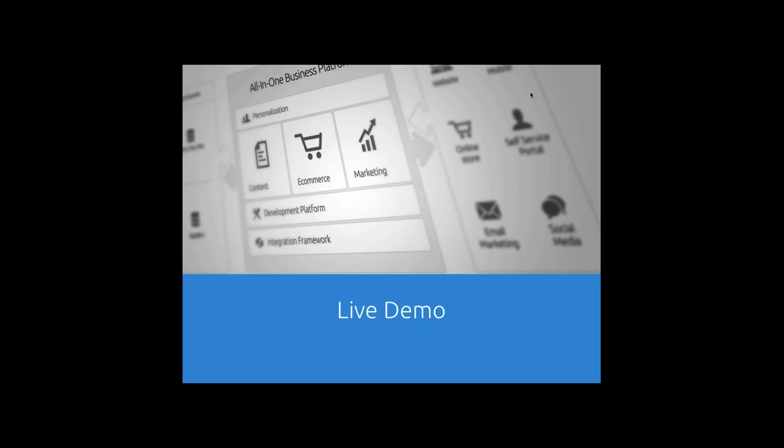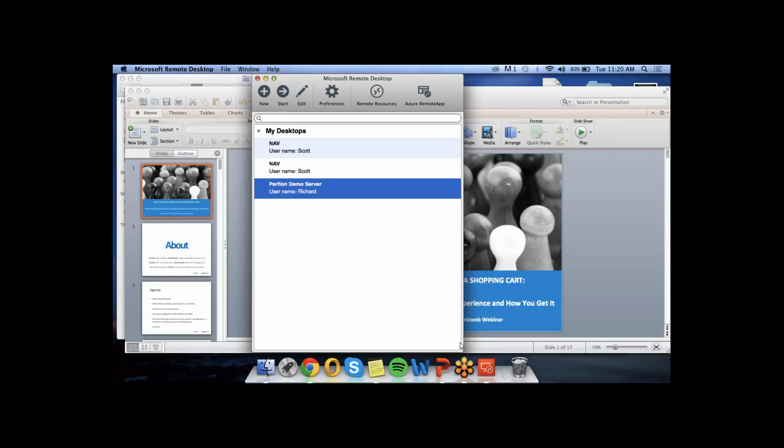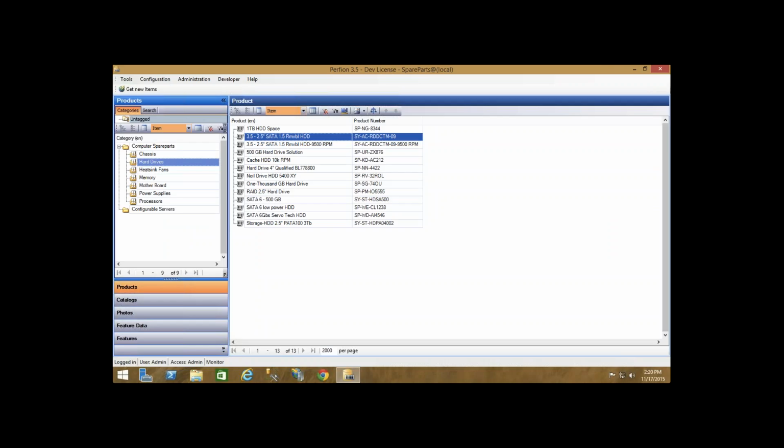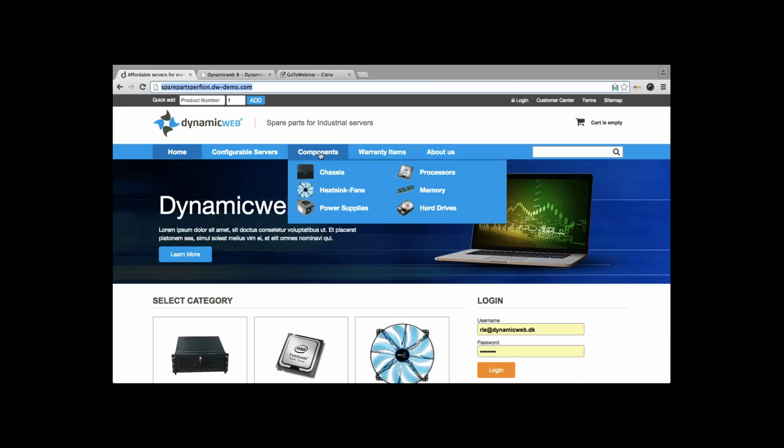So I'm going to switch over to the live demo here. Feel free to raise any hands with any questions on what I just outlined here while I flip over basically to our Perfion server. Actually, let me take us through the front end over here. This is the front end of my spare parts demo. It's what I normally speak to with regards to the integration between NAV, Perfion, and our solution. And just to show you here briefly, if we look under components here, this is a fictitious website. It's both for B2B or B2C.